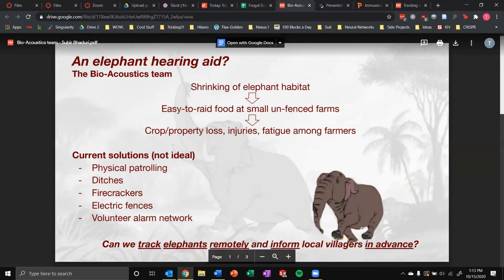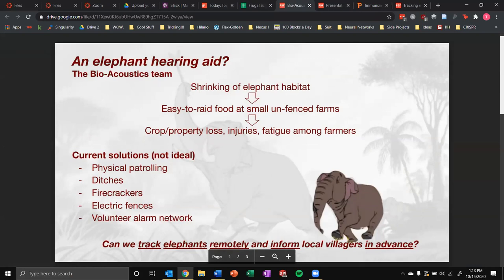Hi, I speak on behalf of the Bioacoustics team. We are inspired by the problem Kishore brought to light. Kishore is a researcher and a volunteer working with human-wildlife interactions in southern India. Elephants travel a lot in search of food. Earlier, when forests used to be big, this was not such a big problem. However, reduction in their habitat has forced these animals to venture into otherwise dangerous human settlements and farms for food.